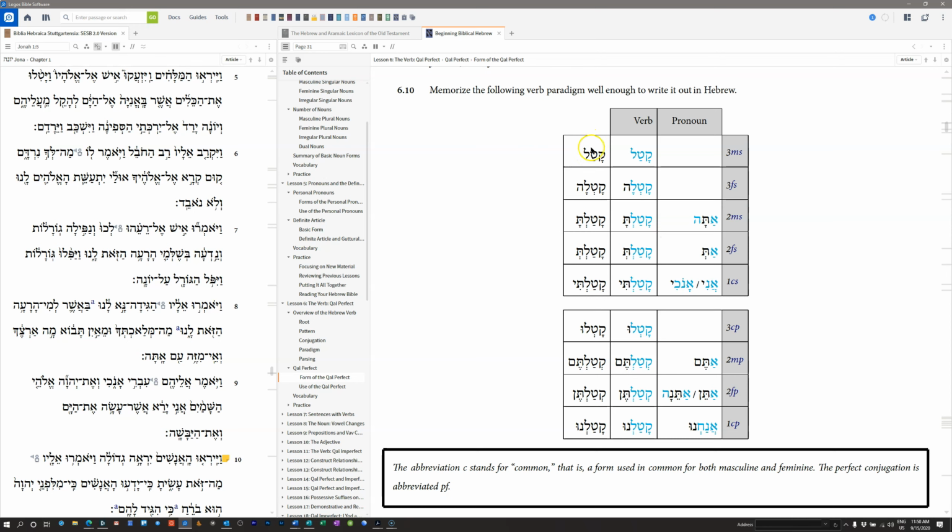So I just need to memorize section 6.10? Now, specifically, I would say the first column in 6.10. The rest of these columns are helpful in learning, but you only need to memorize one column, and that's the leftmost column, the first column in 6.10. Yeah, that's the one that you want to memorize. That's right.